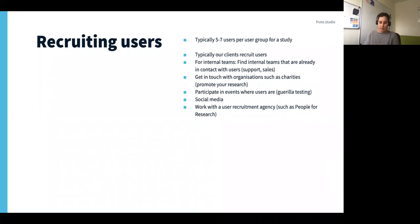But if recruiting takes you a lot of time and it becomes really hard, then there are some user recruitment agencies, such as People for Research. There are several. They are expensive, and the more specialized you want the users to be, the more expensive it is. Or, if you think about maybe advertising in the local community newspaper or whatever it is, then you can find users that way.